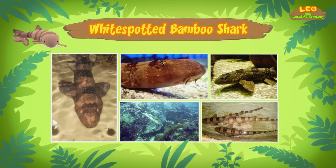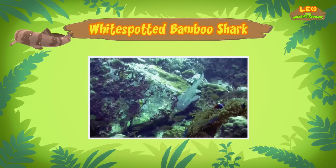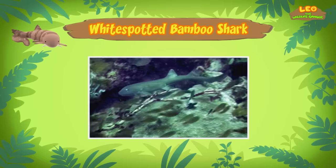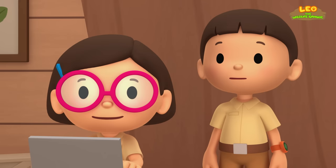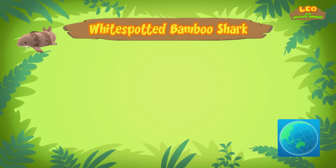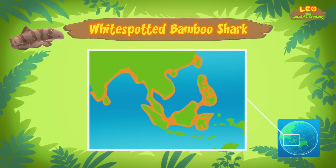Not all sharks are big and dangerous, Leo. Adult bamboo sharks will not grow longer than 1 meter in length. So this bamboo shark is almost fully grown. And bamboo sharks are harmless to humans. So where does the bamboo shark come from? White-spotted bamboo sharks are found in coral reefs in the Pacific Ocean around Southeast Asia.